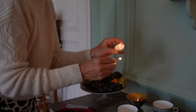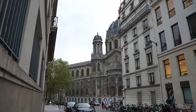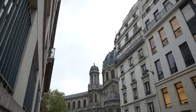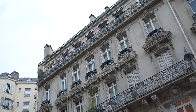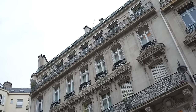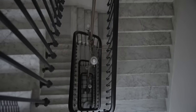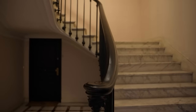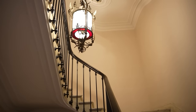So the building is from the 1870s, so it's a very lovely building in pierre de taille, we say. We are here on the 4th floor, which is, I think, very nice because we are in the sky and I have the view on the toit of Paris.